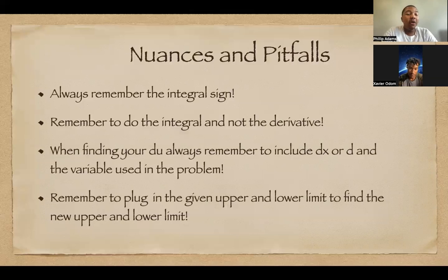So, the nuances and pitfalls. Whenever you're solving these problems, you always want to remember to use the integral sign. You always want to remember to do the integral and not the derivative. And also, when you're finding your du, always remember to include dx, or d and whatever the variable may be. For example, if your problem has dt, then always remember to put dt. If it's v, dv, etc. Also, always remember to plug in the given upper limit and lower limit to find your new upper and lower limit.